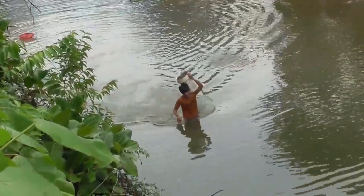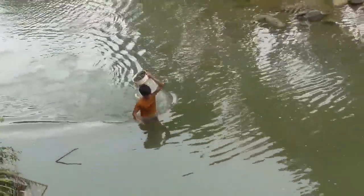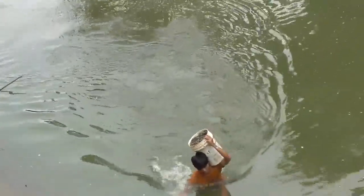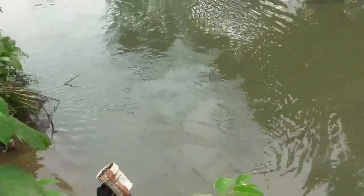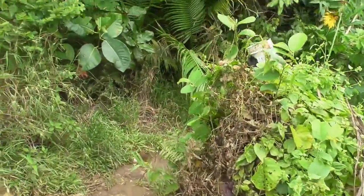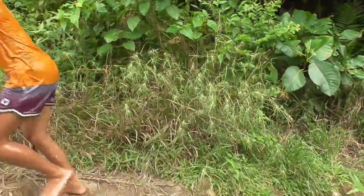Amazing how they can walk around there without tripping and stuff. I can't walk when I can't see my feet. Yep, all stones. Okay, just a second. There he goes. Hard worker.